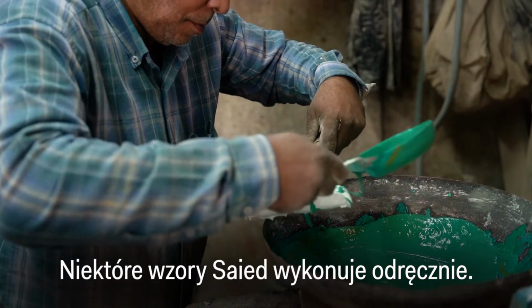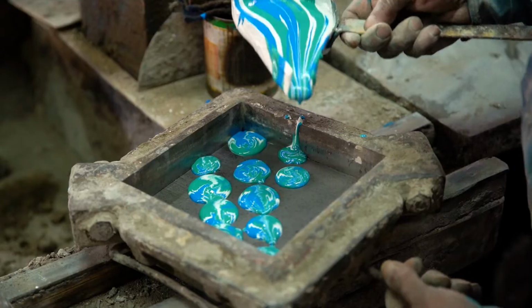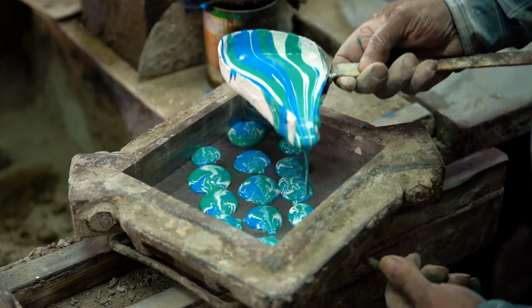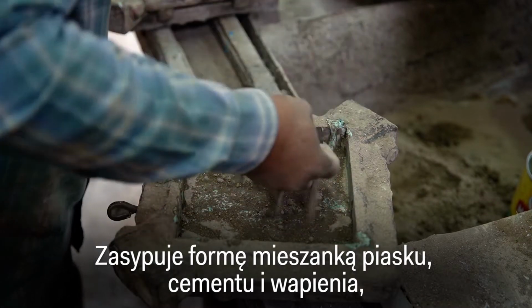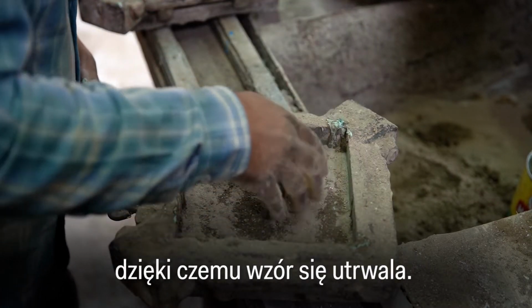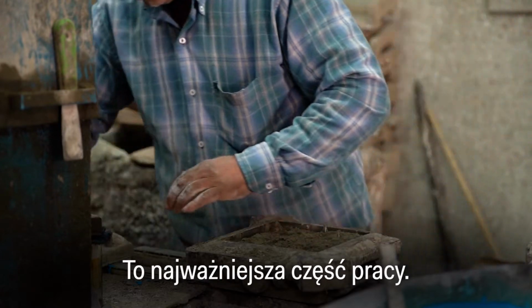Some designs Saied does freehand. He tops off the mold with a mixture of sand, cement, and limestone, a crucial step to ensure the pattern stays in place.